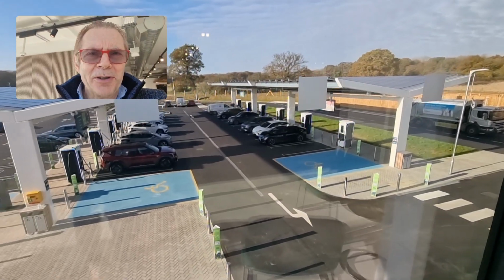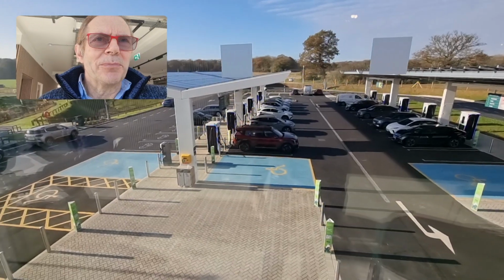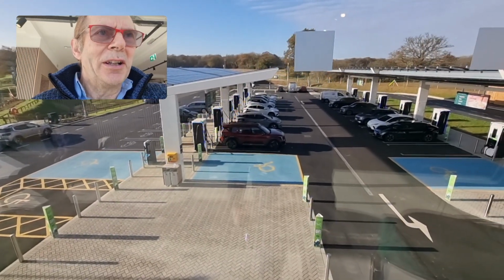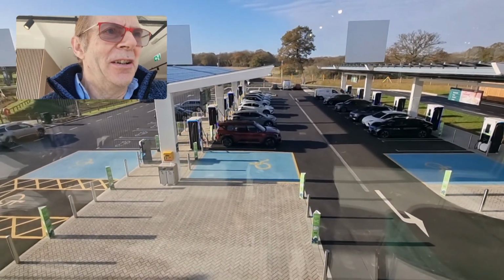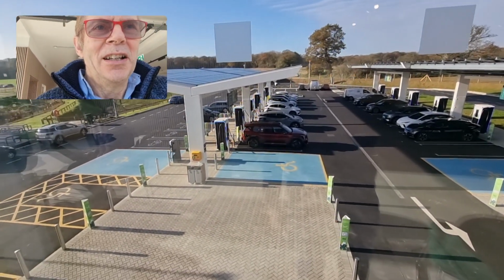So it's a fabulous view outside from here. You obviously can look over the chargers, and good to see so many of them in use today. Obviously it's launch day today, so there's a lot of cars here. Good variety of different cars here today, all sorts of layouts and setups.